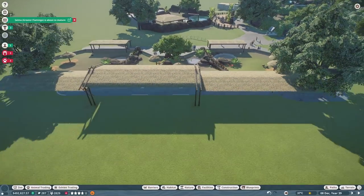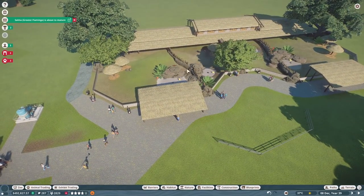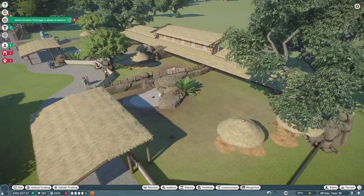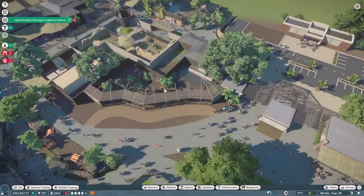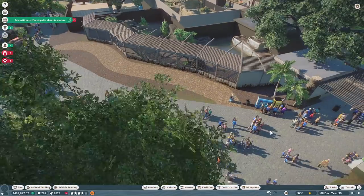We're not going to look at the backside of this building. We're going to ignore that for now, but at least the front part looks nice and pretty, or at least it's started. So we've got our tortoises relocated over here. And then the main attraction for today is I've kind of redone this little entrance area.